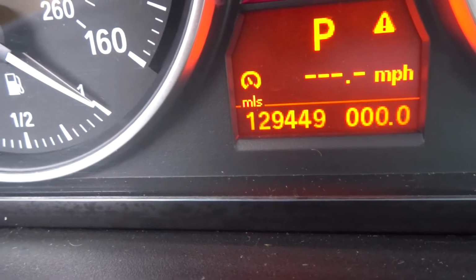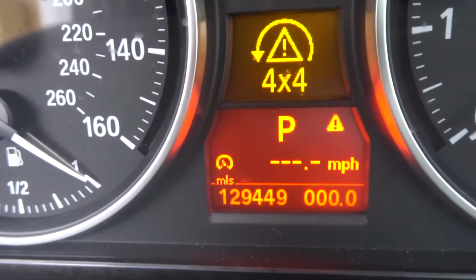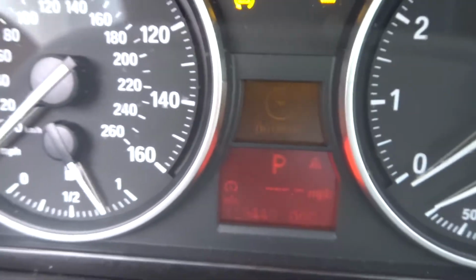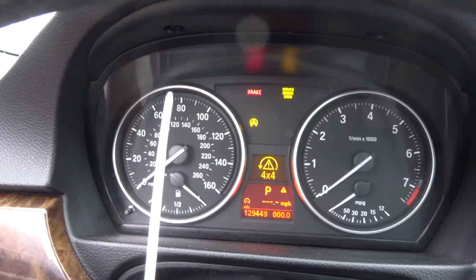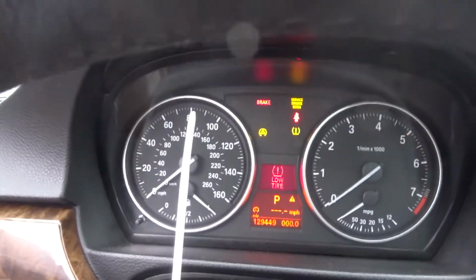Has 129,000 miles on it. Yeah, just cranks. Half cranks. We'll try to warm it up. It's kind of cool out today. It's been hanging around, and we'll try to get it running in the shop, and we'll throw another video online.